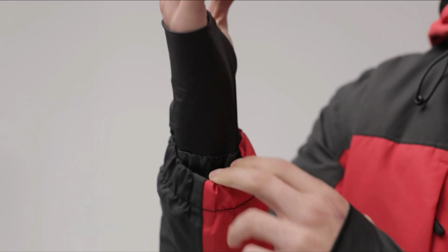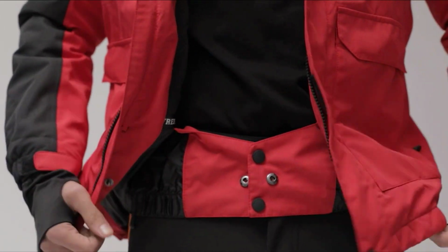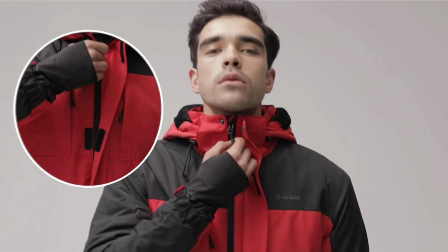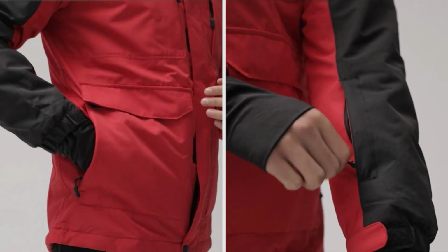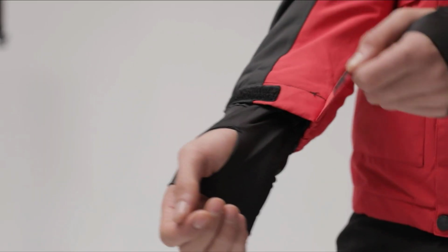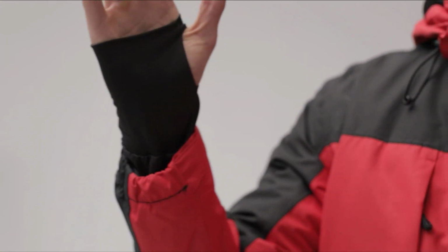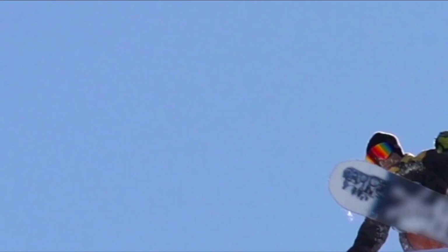With a durable water-repellent, DWR coating, and fully taped seams, this jacket offers an 11K waterproof rating. You'll stay dry and comfortable, whether you're facing rain, snow, or misty weather. This jacket is packed with features, including a snow skirt, adjustable cuffs, a removable and adjustable fleece hood, and numerous pockets for your convenience. It's perfect for various outdoor activities like skiing, mountaineering, or simply enjoying the winter outdoors.